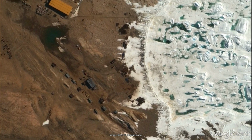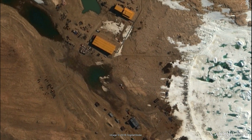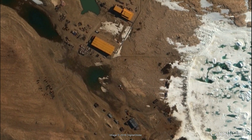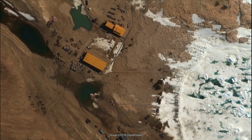And these objects really look odd. Now take a look at this one. Here we come. A huge hangar is what I believe it is. What do they have inside here? This is not a weather station. I cannot believe this is a weather station. I cannot believe it is simply a research station.